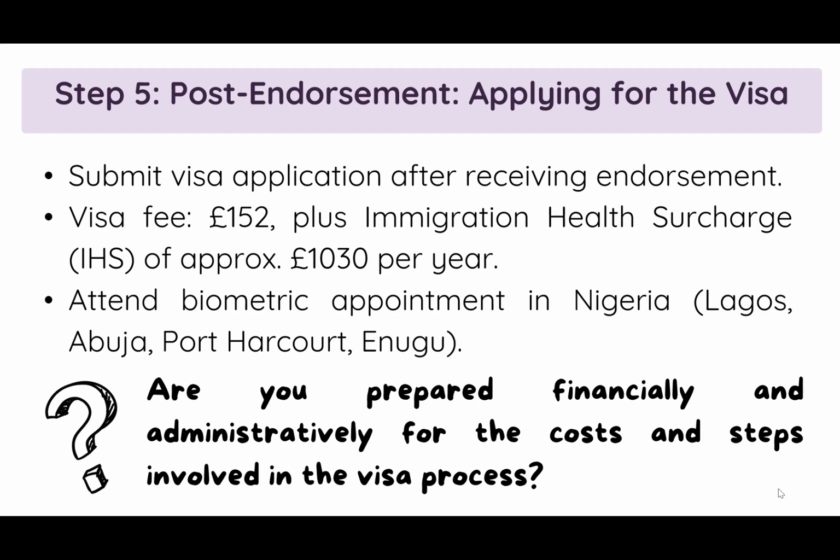Now the immigration health surcharge, they expect that you are rich enough to take care of yourself. Apart from your visa fee, you pay the immigration health surcharge, that's £1,030. You're not going to come and live on their system. You use the NHS, but you're going to pay for it. You're going to pay your own health insurance. Now, you attend your biometric appointment, and if you succeed, they grant you your visa.